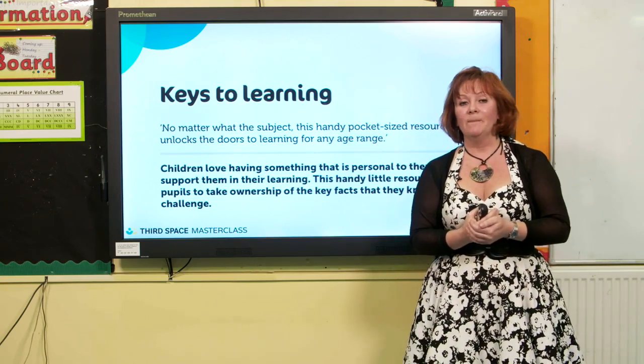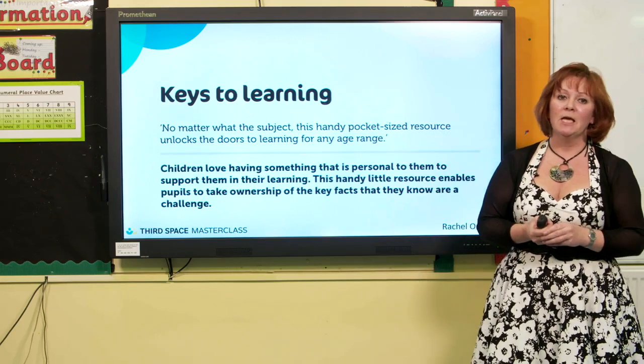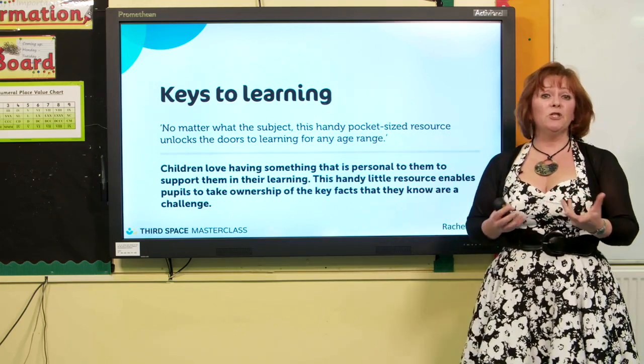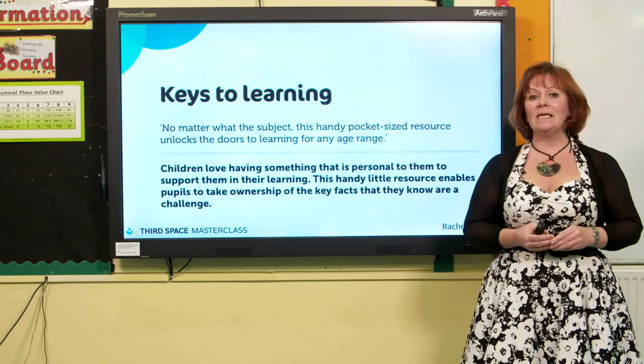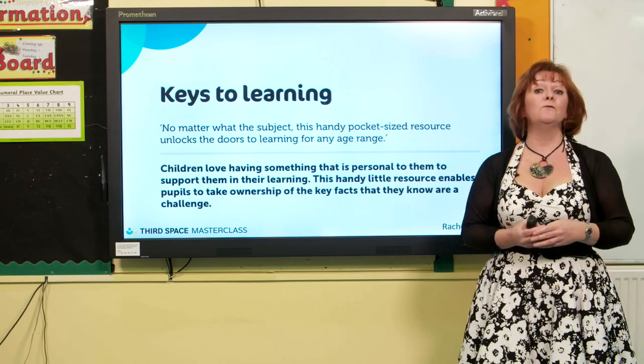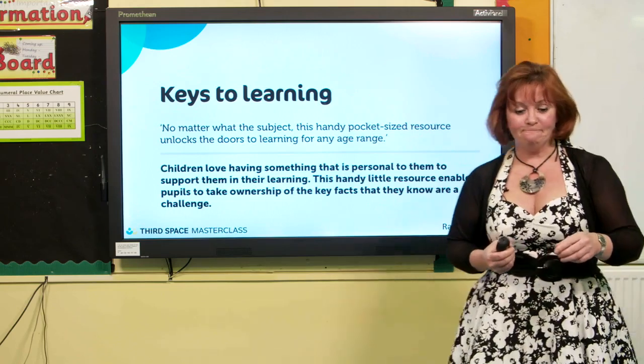Keys to learning. I was teaching in year four with one of the most inspirational teachers I'd ever come across, and we had displays upon the wall, and some were pretty generic. You had your tables upon the wall and key spelling words. But we discovered that there were certain things that there just wasn't enough room for. And we came up with a little tool called Keys to Learning.